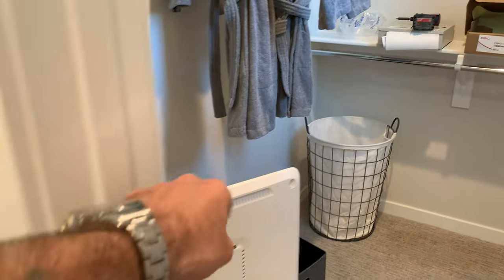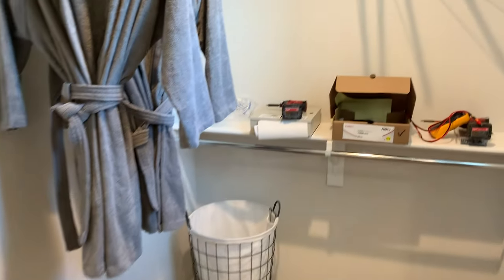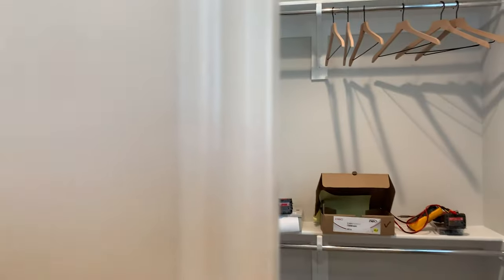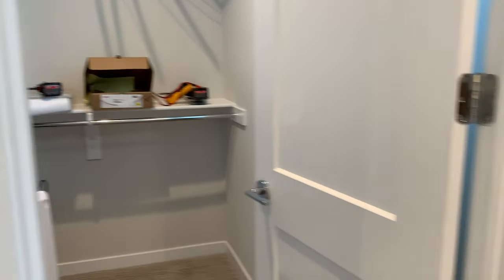Doing some work here. Actually, the company's doing some work. It's not meant to look like that for the model, but I saw one of the contractors here and asked him if I could film while he's here. He said, no problem. Real friendly dude.